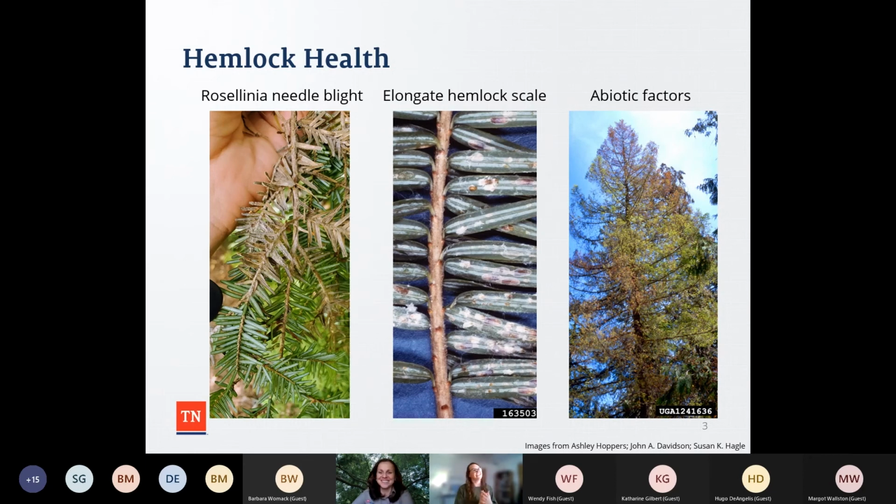So Jackie had asked me to share, did my screen advance, by the way? Okay. Jackie had asked me to share some about other forest health threats that are affecting our hemlock in Tennessee or have been reported in the past that are of concern here. I focused on three main factors that we've seen recently or are concerned about. The first was Rosellinia needle blight. It's something that we saw a lot of this year, and we had a lot of reports of it this season in particular, so I'll go into detail about that.